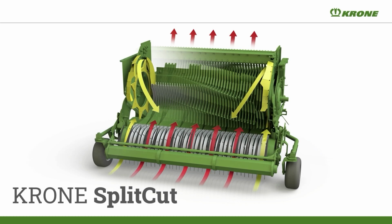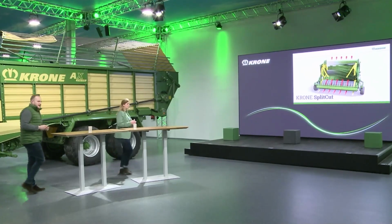This illustration shows the new system from side view, shows how the material coming in on the far right or far left is deviated from its course and cannot flow into the load area without passing over the cutter bar first, which adequately focuses on better quality forage.